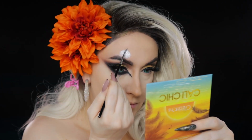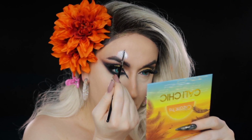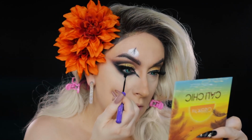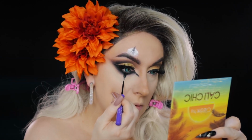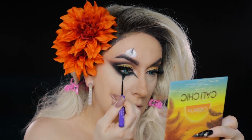Again, I'm doing the mapping with a gel liner, and then I'm gonna top it off and fill it in with the liquid liner to avoid any mistakes. Even though I applied the concealer, I still see where I traced the liner before, so now I'm just filling it in with a liquid liner.